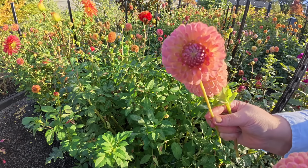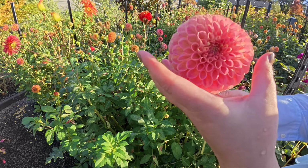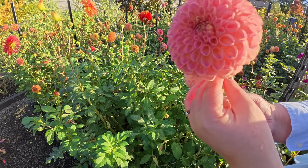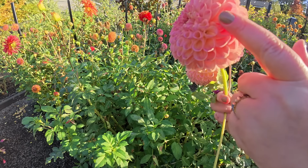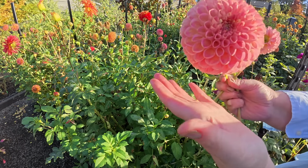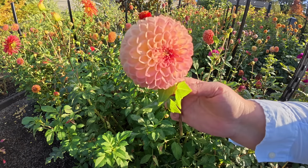All right, this is how she starts out, and then she starts getting bigger and bigger. Look at just how beautiful that is. And this is a ball variety, and it just has the perfect petal count and that really beautiful round ball shape, which is probably my favorite form of dahlias. And this is what she looks like when she starts to fade.